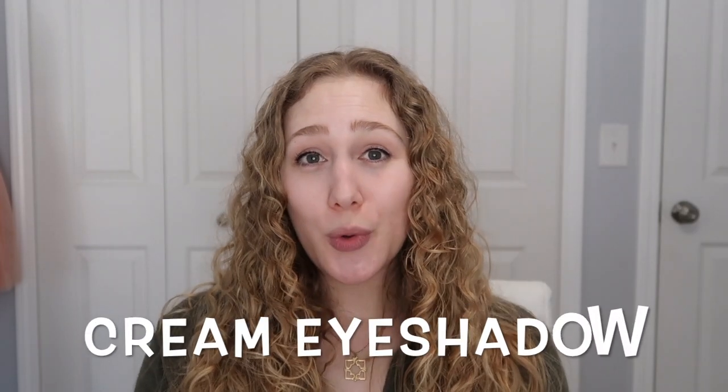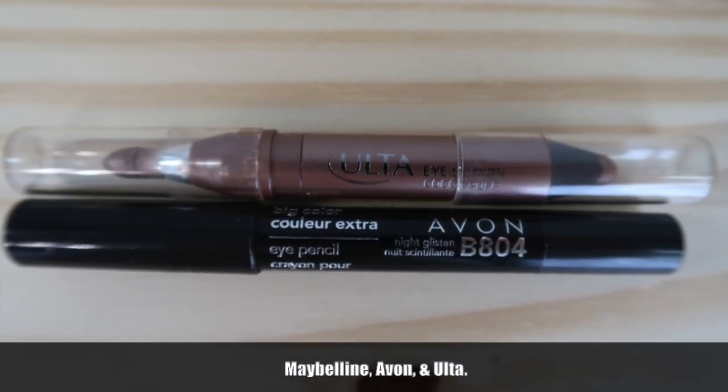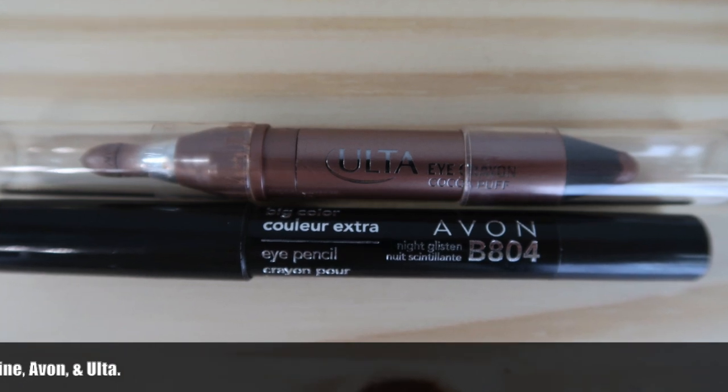Next, we're going to move into cream eyeshadow. I broke it up a little bit here. My cream eyeshadows, last year I started with 4. I continued to have 4 in my mid-year update, and now I have 3. I don't know if I took the correct picture for this. The third one might be in with my single shadows. I accidentally got that a little mixed up, but I actually have 3. I have 1 from Maybelline, Avon, and Ulta. All of these are full size, 1 cream and 2 crayons.